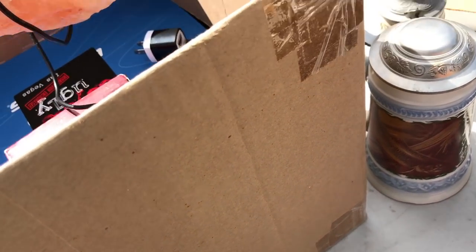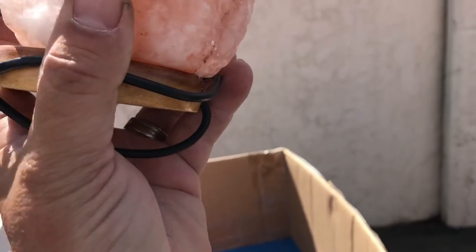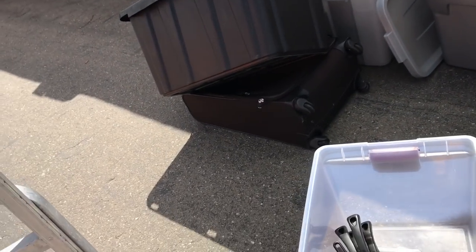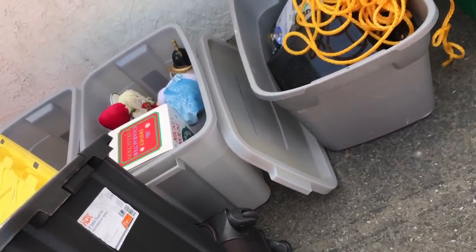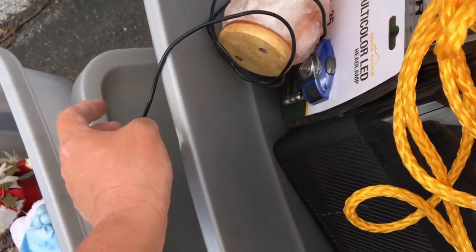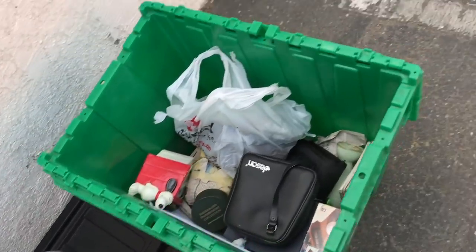They do. Oh, look at this. That's pretty cool. Crystal lamp. I don't even know what these would go for. I don't think I've come across one. Put that aside. I'll look it up when I get home.